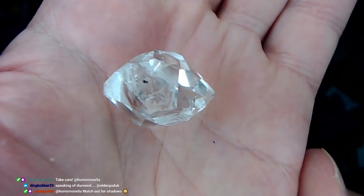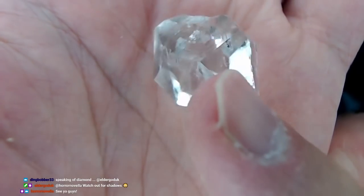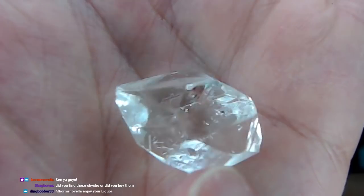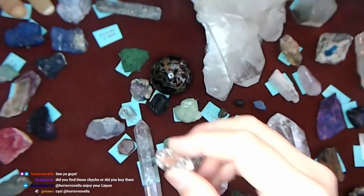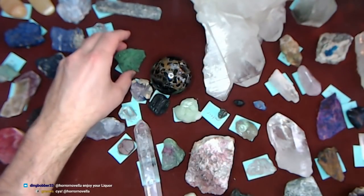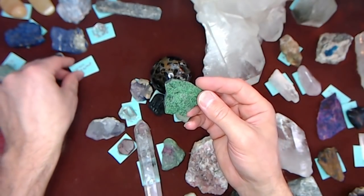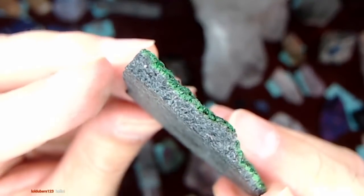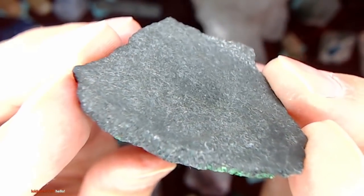Speaking of diamond. This is my partner's collection. She worked in a crystal store for a number of years, and she built up this collection over a number of years. This is green garnet. I think there's some here that she actually found, but most of these would have been bought. Some of it was gifted to her. I want to show you one that was gifted to her.